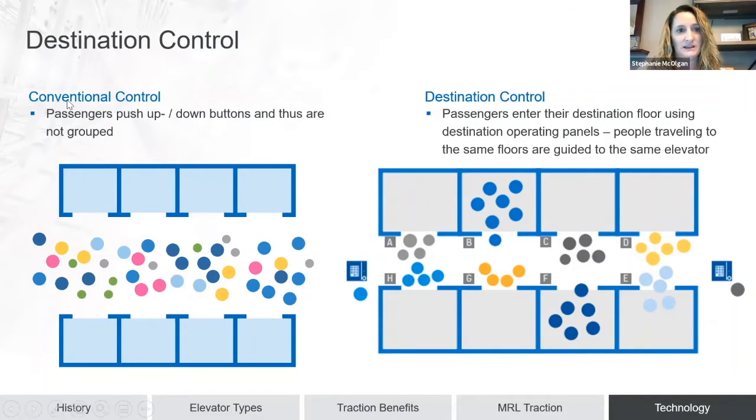So basically, conventional elevator control is what this picture on the left shows. You have all your passengers waiting in a lobby trying to get on an elevator, and you push an up or down button depending on where you want to go. Let's say you get into the elevator and you need to go to floor 15. You get on along with everybody else who is going to floor 2, floor 20, floor 30 maybe. Everybody gets on the same elevator, and some little kid hits every button, and now you're stopping at every floor.